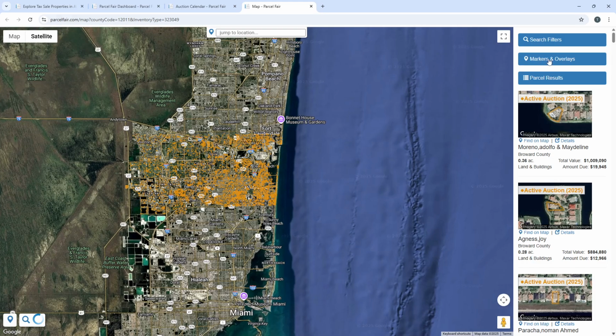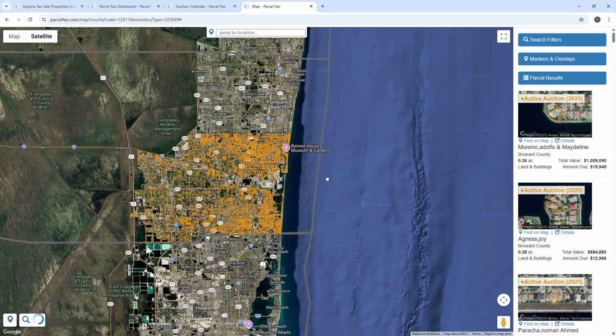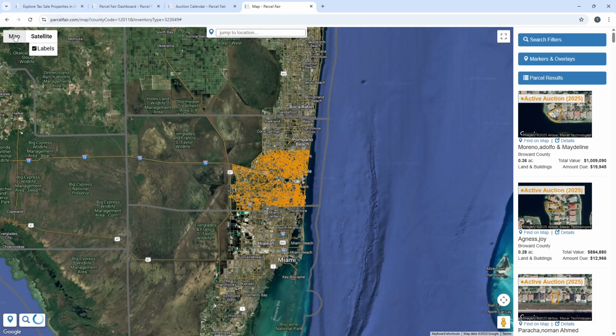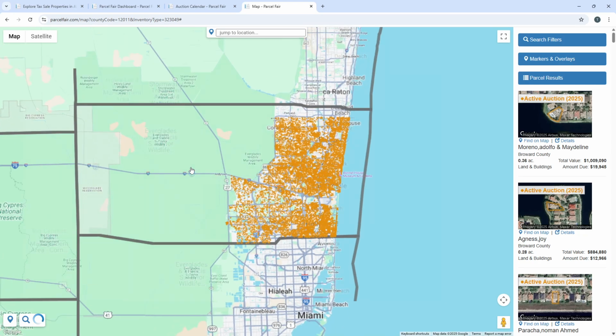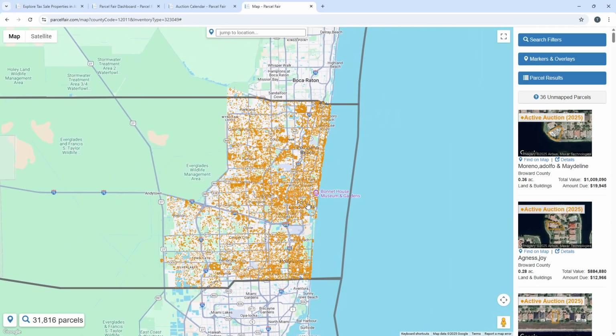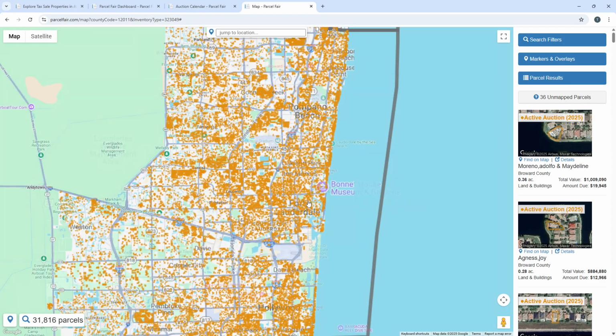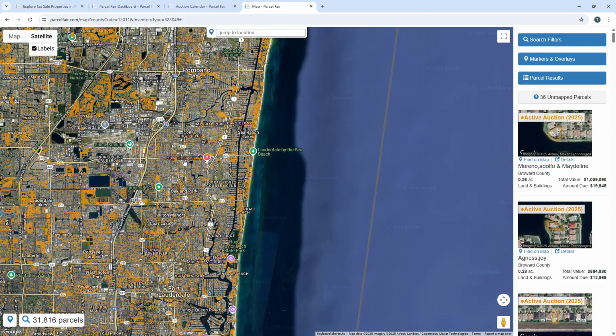So in the meantime, I'm going to click over on the right to my markers and overlays, draw the county borders, and come back. So that basically shows me, and I'm going to flip over to map too for contrast, this is the county we're looking at. You can notice, like on the west side of the county, we have a massive wildlife area where you don't see tax liens. On the east side near the coast, we have a lot of tax liens. In fact, 31,816. So let's go back to satellite so we can see what we're doing here.